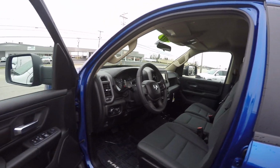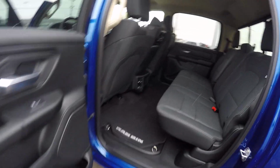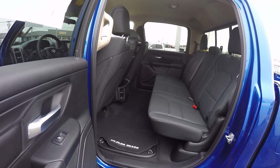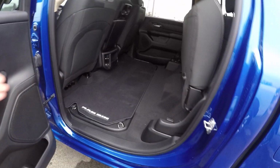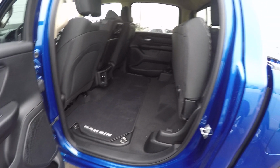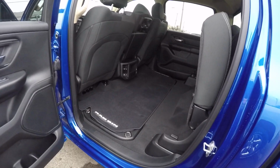Now what they've done on the new DT models, you've got additional leg room in the back. We've gained 6 to 8 inches of leg room in the back versus the old DS model. Back seat's a bench seat, folds up. You now have a flat floor. Before you'd have a hump in that floor, so they've completely changed the new body style in the 19.